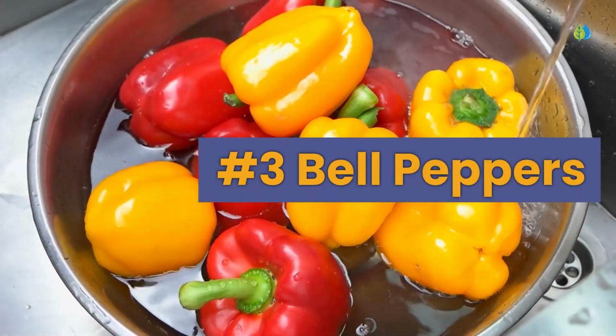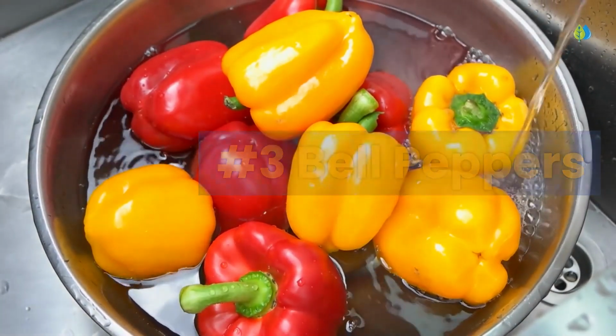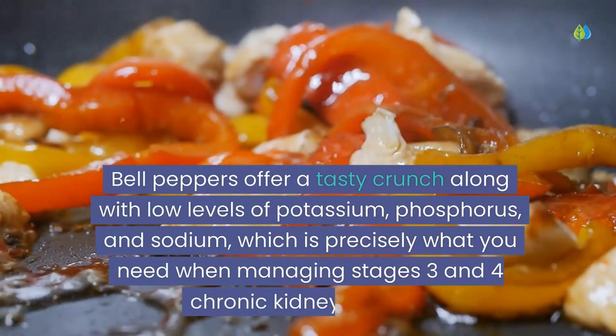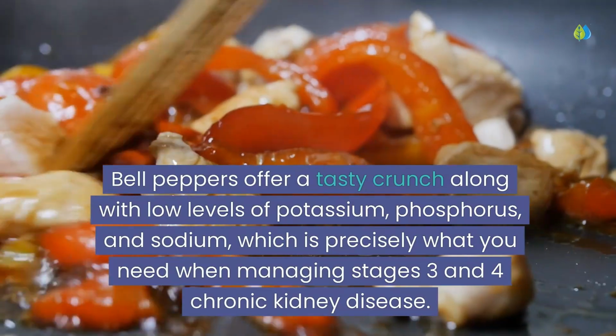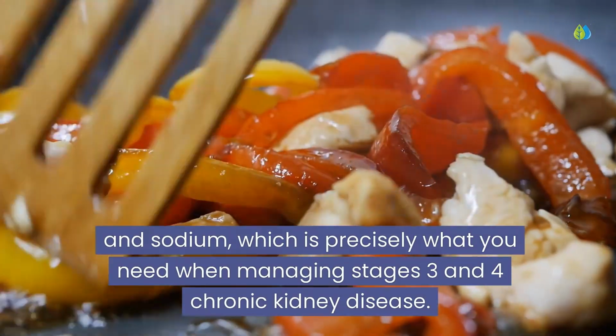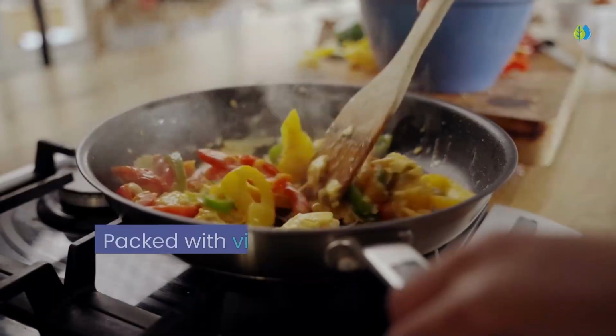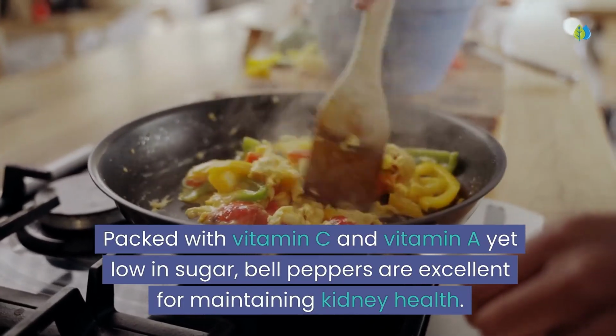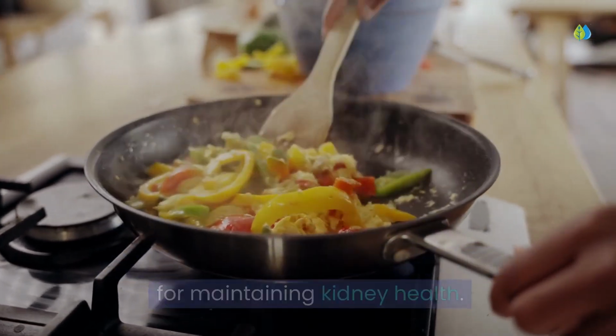Coming into our top 3, we have number 3, bell peppers. Bell peppers offer a tasty crunch along with low levels of potassium, phosphorus, and sodium, which is precisely what you need when managing stages 3 and 4 chronic kidney disease. Packed with vitamin C and vitamin A, yet low in sugar, bell peppers are excellent for maintaining kidney health.